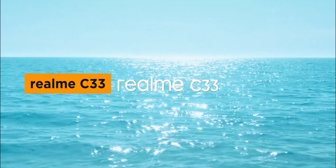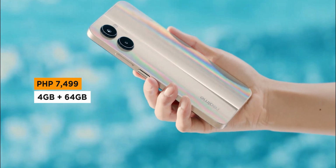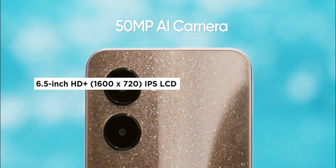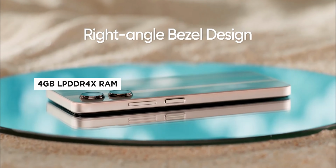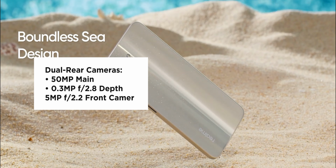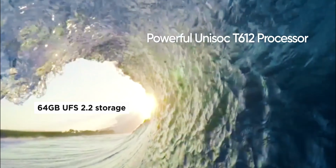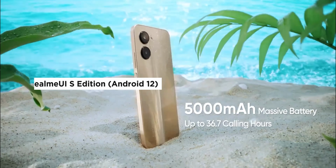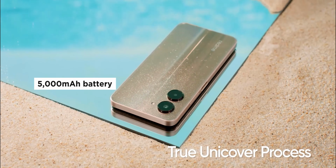Moving on, we have the Realme C33, which retails for 7,499 pesos. It comes with a 6.5-inch display, but unlike other phones, runs on a Unisoc T612 chipset. Other features include 4GB RAM, a dual rear camera with 50-megapixel main lens, and 64GB internal storage, which is expandable via microSD slot. It runs on Realme UI S Edition based on Android 12 and comes with a dual SIM slot as well as a 5000 mAh battery.